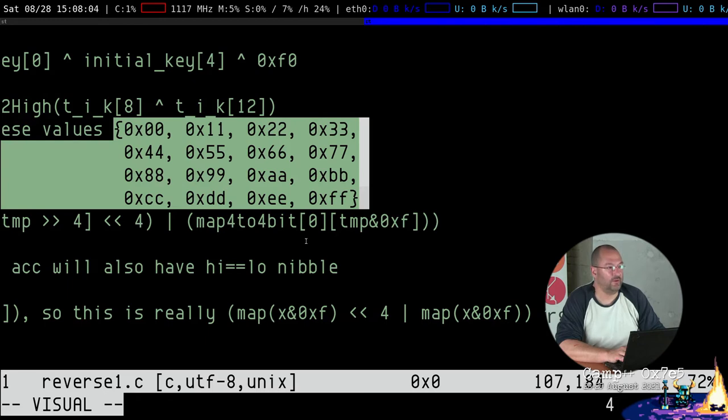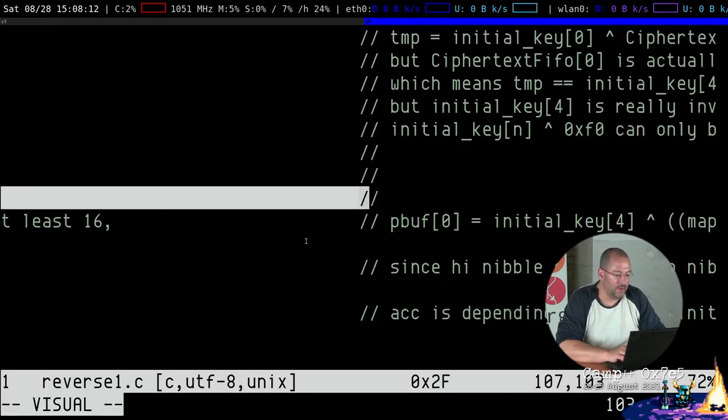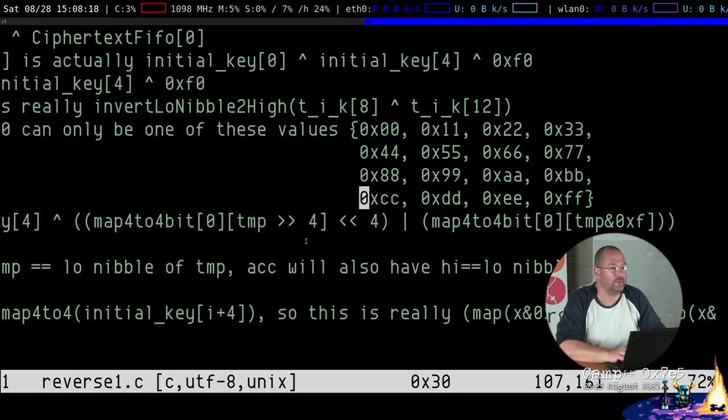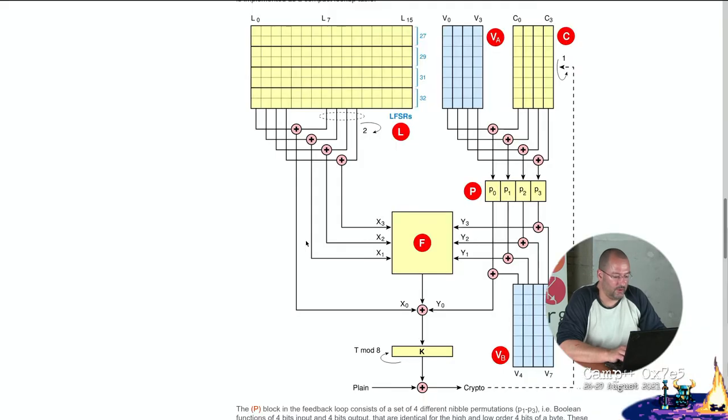But this really means you have to go through the calculation of where each bit comes from. And if you do that, you suddenly figure out, oh my god, this can only be one of these 16 values. This is this operation here, basically, what you see here. Whatever comes out of P is a value where the low nibble is exactly the same as the high nibble. And there's only 16 values of that.